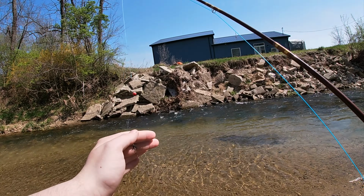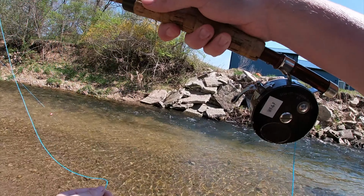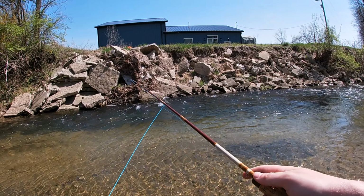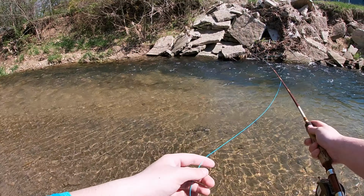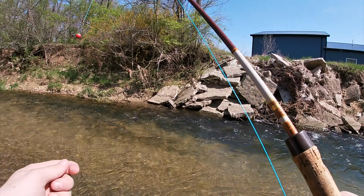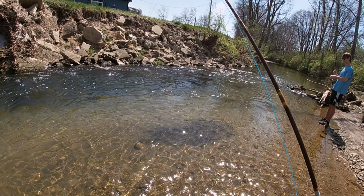a little pitch in here and see if we can float it down and potentially get some trout. So here we go. Just letting it float down right now. But I want to get it in that current more. There we go. All right, there might not be any trout here today. Last time I was here, a buddy of mine caught a brown out of here, so we'll keep moving. On to the next spot.